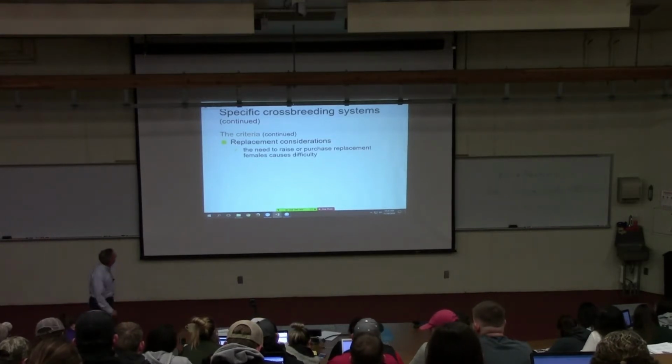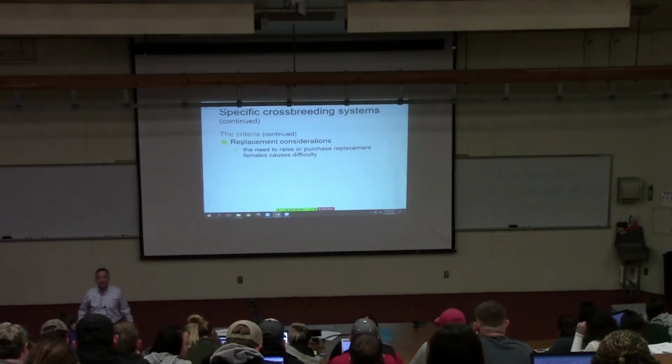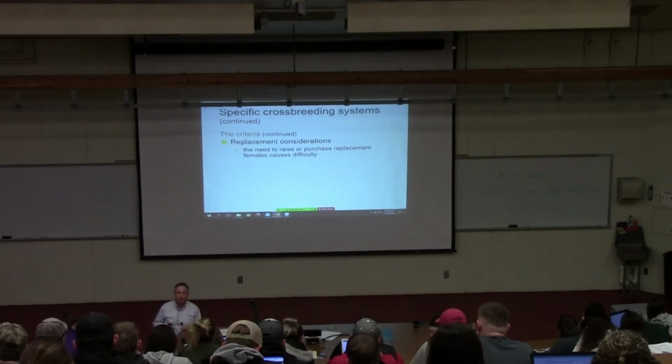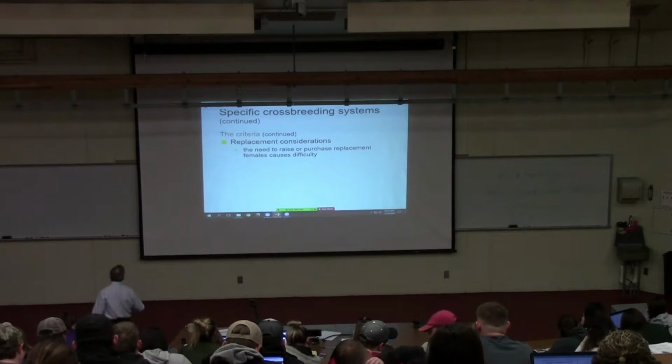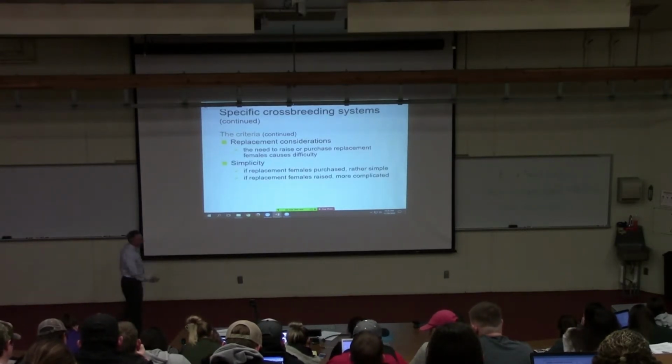Where do they come from? Okay? Either you need to raise them, which means you need purebreds and crosses and so forth. Really works well for large vertically integrated systems. A little bit harder in our beef cattle industry, at times, right? But you need to raise or purchase them. Simplicity, well, if you buy them, it's pretty simple. You just have to have enough money to pay for it.